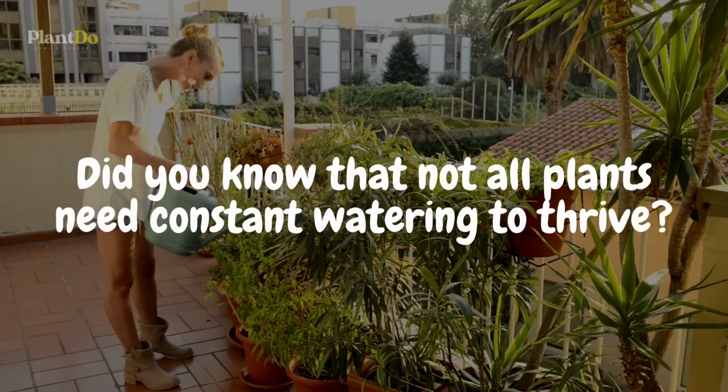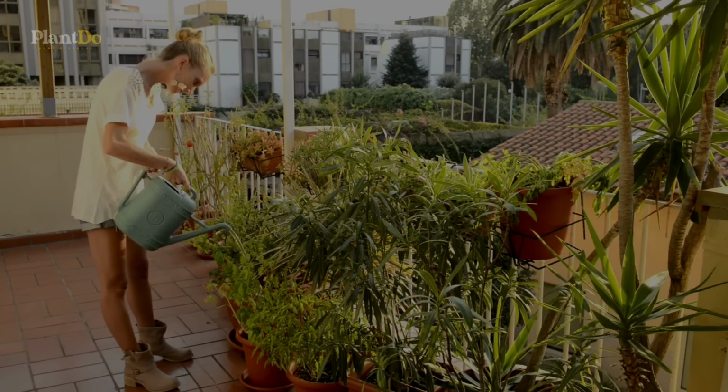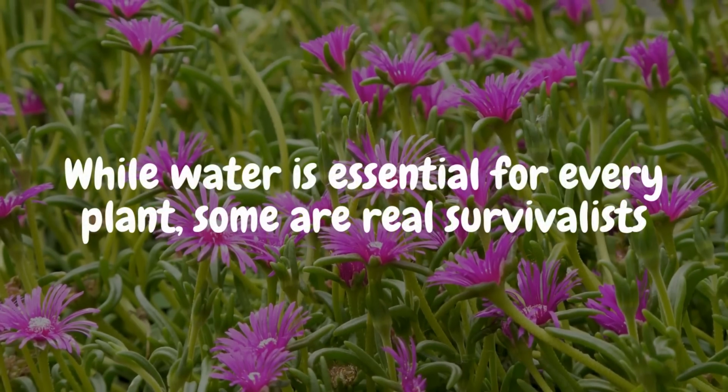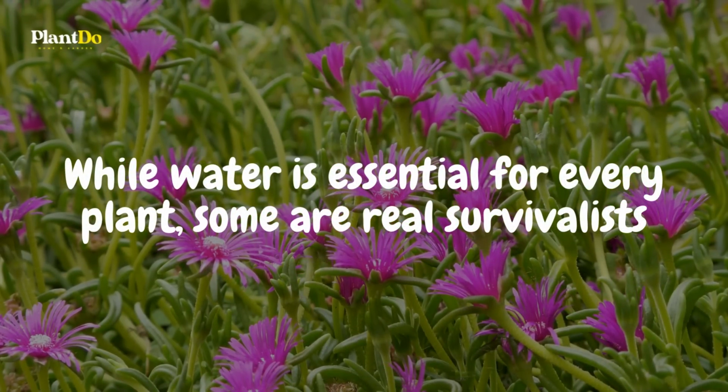Did you know that not all plants need constant watering to thrive? While water is essential for every plant, some are real survivalists. They adapt, endure, and flourish even in the driest conditions.